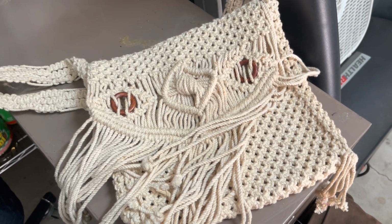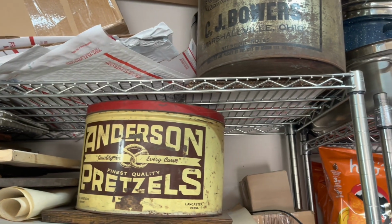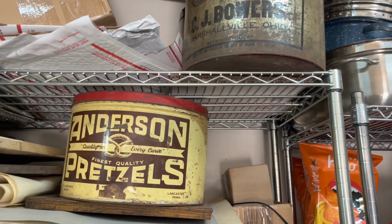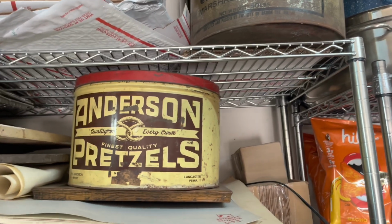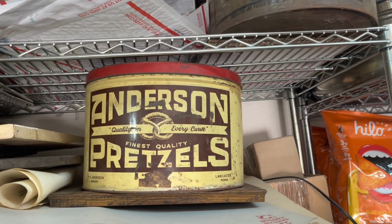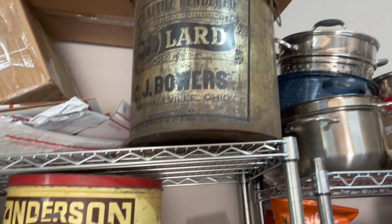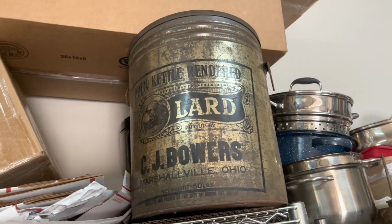Okay. I'm going to kind of cover you up and take you up here. So in my garage again, I have these storage shelves, which keep my pantry stuff, but there's this tin that we found also that will get cleaned up and brought in. And then this beautiful one up here too.